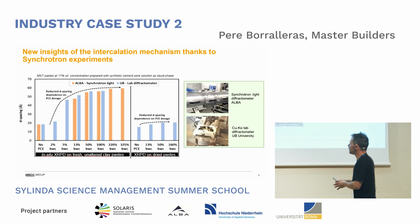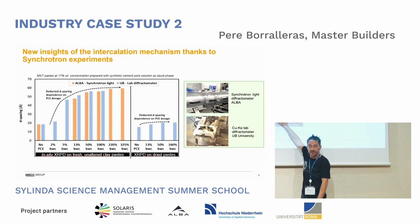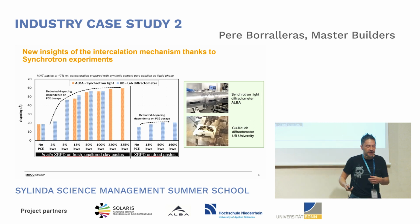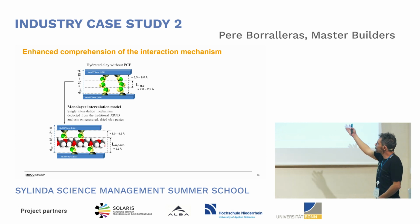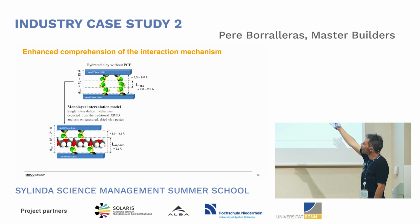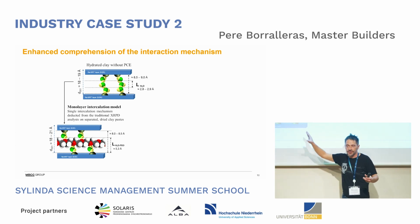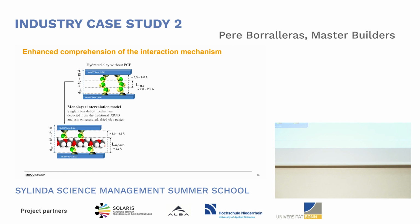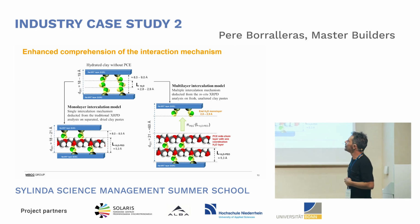Okay? So, first of all, strong dependence on the dosage, defining the expansion of the clay, much more expansion than was observed here. And with all this information, we were able to, let's say, fine-tune this mechanism. What was clear is that the clays in water having a structure like you see on the top, and it was the monolayer, let's call it like this, intercalation model that was defined by the previous investigation. Okay, what we see here was very matching with a much more complex model of intercalation. No longer monolayer model, but multi-layer intercalation.